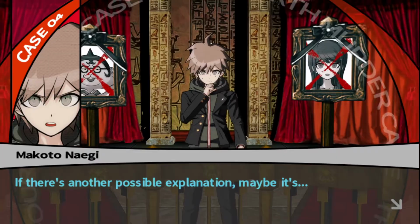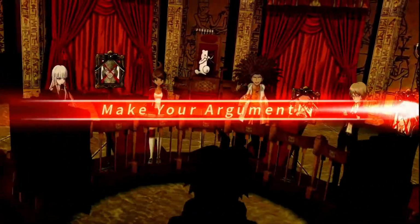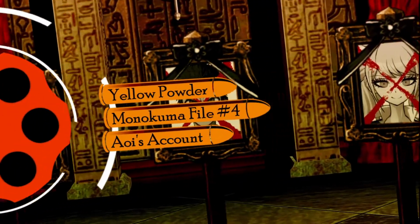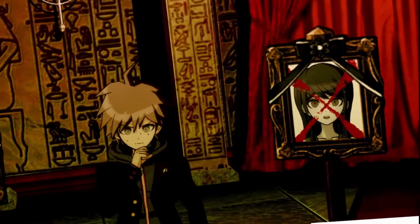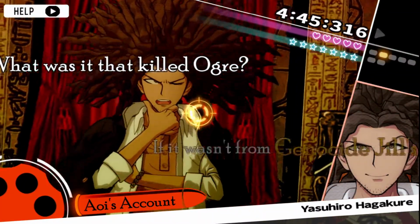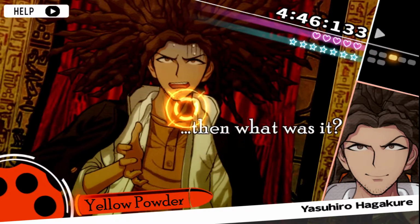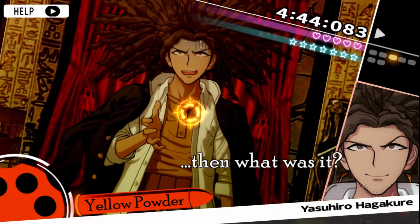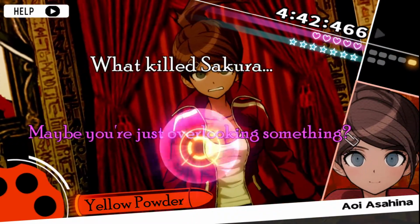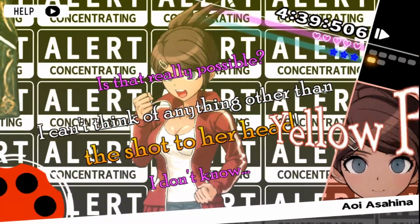There's like 50 aspects of the case that still have yet to be talked about. What was it that killed Ogre? If it wasn't from Genocide Jill's attack, then what was it? There's no other possible cause that killed Sakura. I can't think of anything other than the shot to her head.